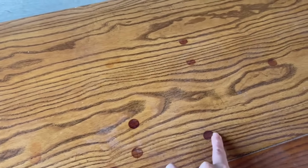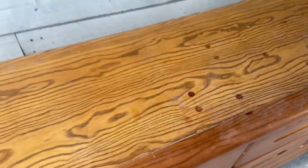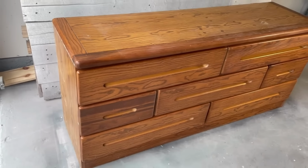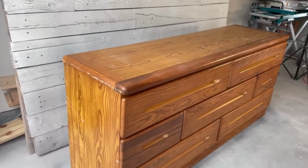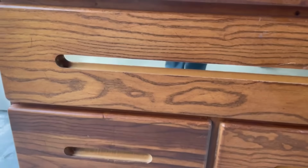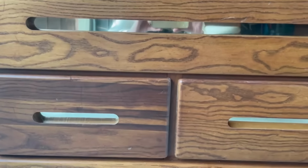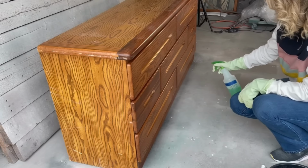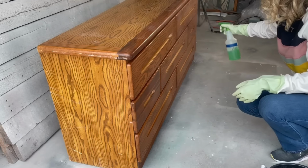It had penny stains on the top of it. I'm not quite sure how you get penny stains, but there they are. And I definitely paid the most out of pocket for this one. It was $120 off Facebook Marketplace, but as soon as I saw it, I knew what I could do to this guy. But of course, we've got to get it exceptionally clean first.